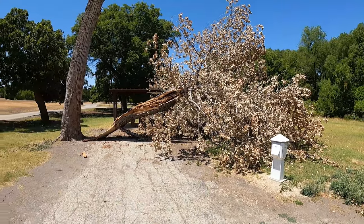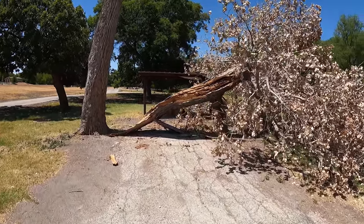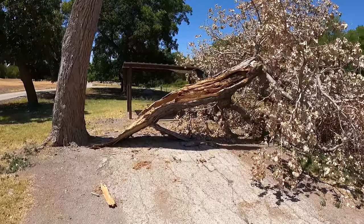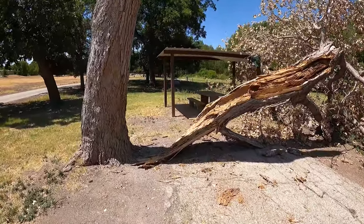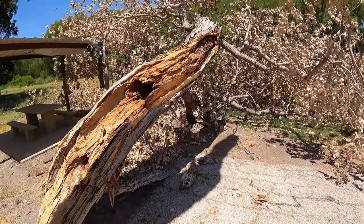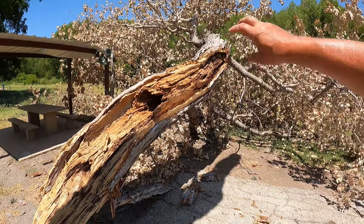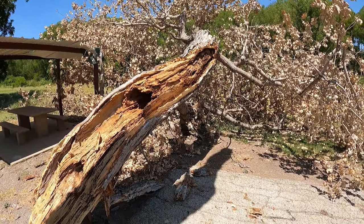Some things that really worry me when I'm camping in the RV under a big old shade tree is when that big old shade tree is rotted and hollow, and it doesn't take much wind to take it down. So if you see a tree that's got a big old dead spot on it like that, don't camp under it. You may regret it.